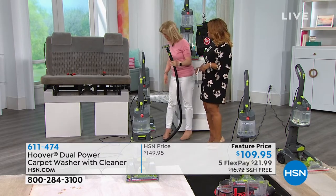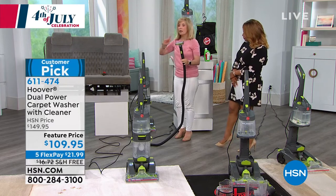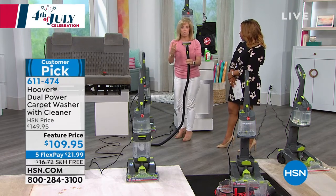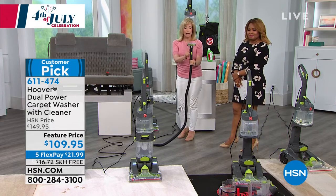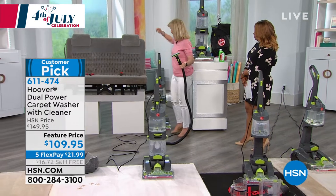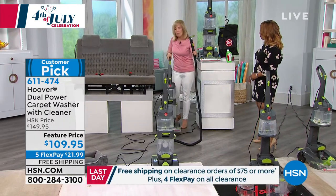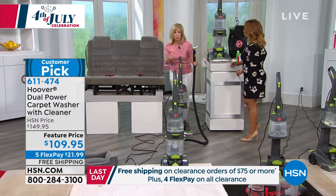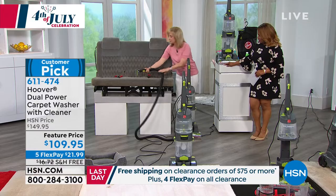Let's show you the upholstery tool. So the hose, you get an 8-foot hose. Oh, that's cool, which is nice. You can use this on your stairs, your upholstery. Anytime you hire a professional and they bring the hose out, it's extra. So now you can do that. This is your upholstery tool right here. We're going to go out to the car, because to detail your car is over $100. To have the professionals come out and clean a couch is $100. Oh my gosh. You can do this yourself. Nice long hose, check it out.